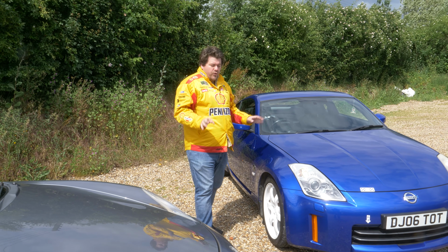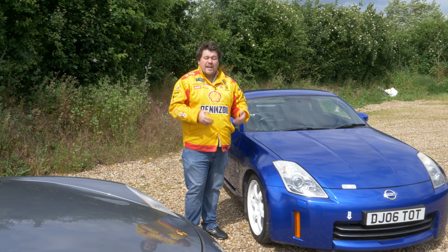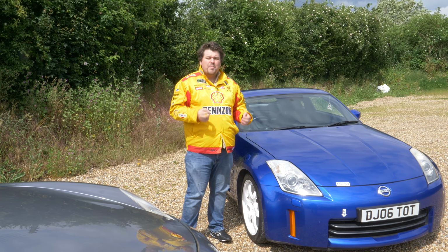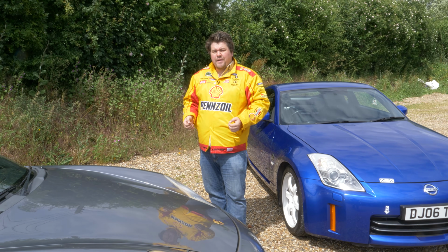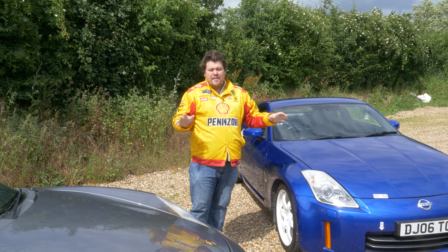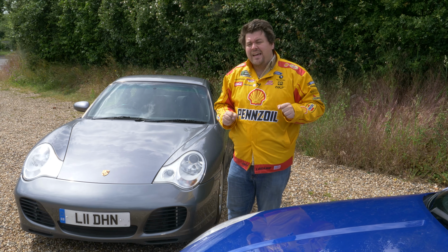Now, the big difference, of course, is in their construction. The 350z is based on essentially a saloon platform which they've modified and turned into a sports car, very much in the muscle car tradition of old, whereas the 911 is a pure sports car platform that admittedly was heavily shared with the Boxster of the time, so both cars do share a few parts with other models in their respective car makers' catalogues.